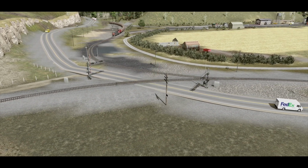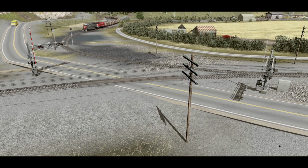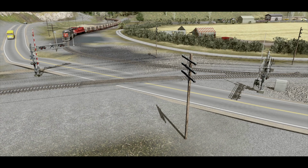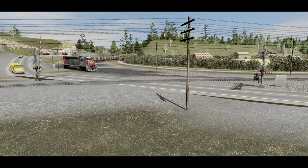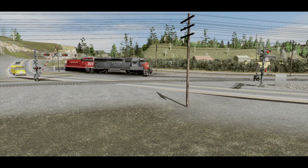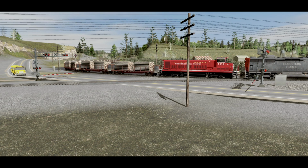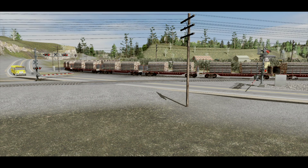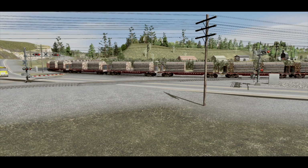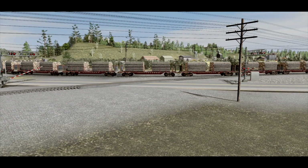I do have a video on that one too, and I'll try to remember to put a link. But now these railroad crossings here, when you're putting railroad crossings in Trainz 19, my goodness, you've got to remember what number each crossing has, and so it's definitely a challenge. It really is. But once you get it figured out and get them to work, it's a lot of fun to watch your train go by and activate the crossings.